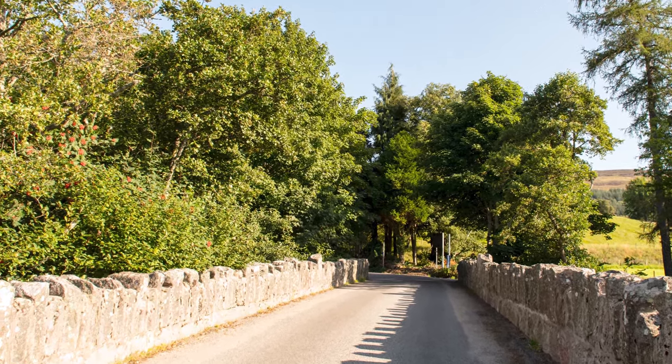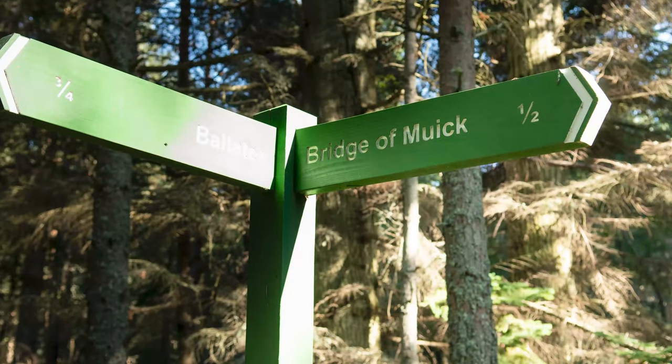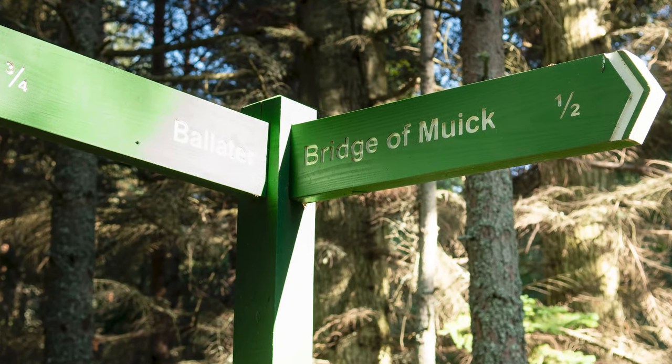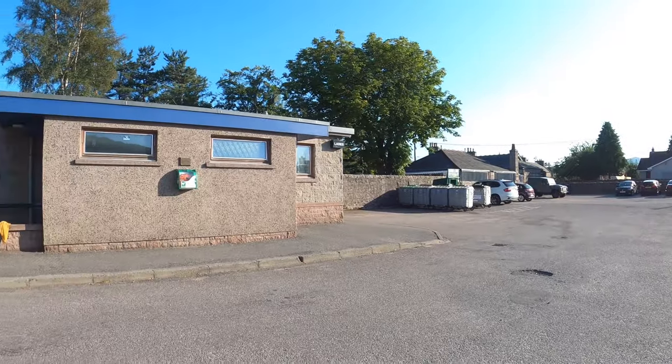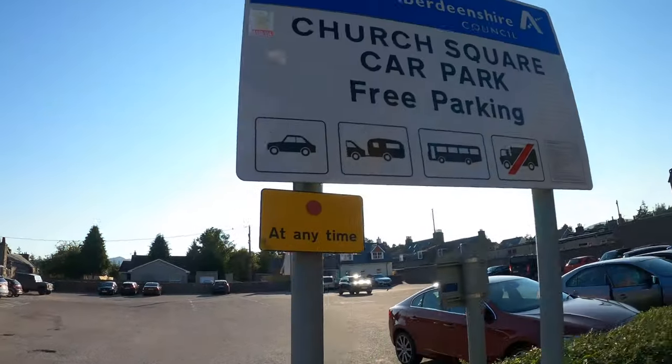Hi, in this video we will show you a nice walk you can do from Ballater town centre in Scotland to Bridge of Muir. We parked our car here near the church in Ballater and then we walked from the church to the River Dee.